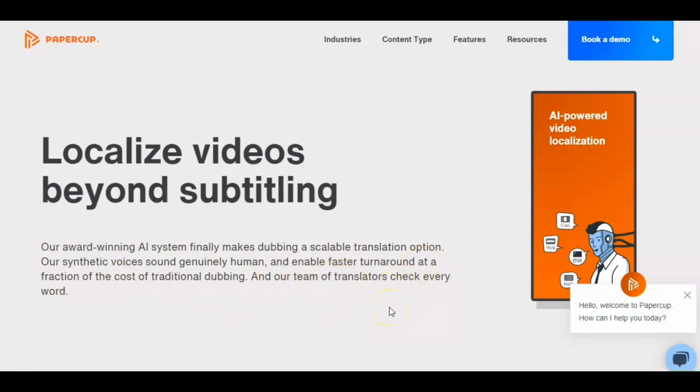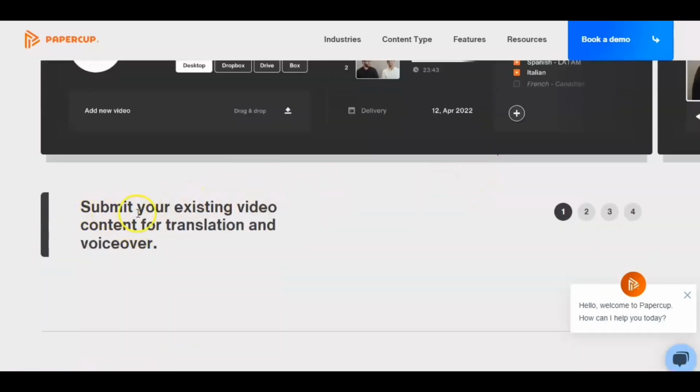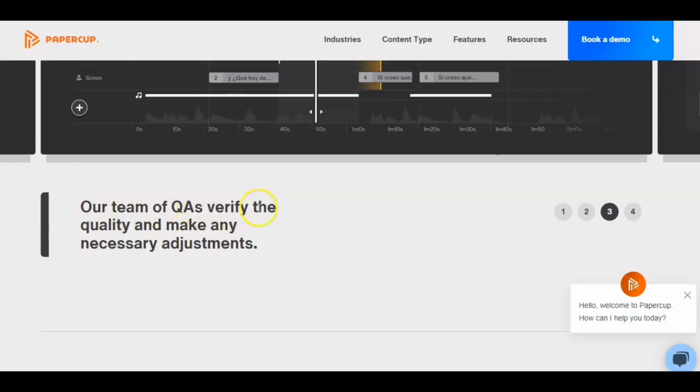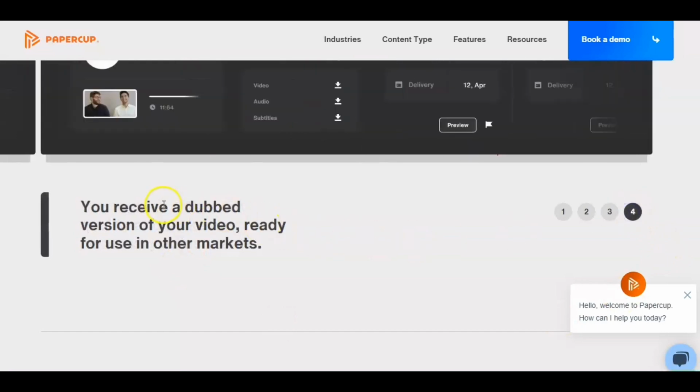So guys, if you want to do videos without you being in the video, faceless videos, you can use this AI tool for that. But basically what you're going to do, guys, is submit your existing video content for translation and voiceover. Then AI automatically translates and creates human sounding voiceover. Our team of QAs verify the quality and make any necessary adjustments. You receive a dub version of your video ready to use in other markets.